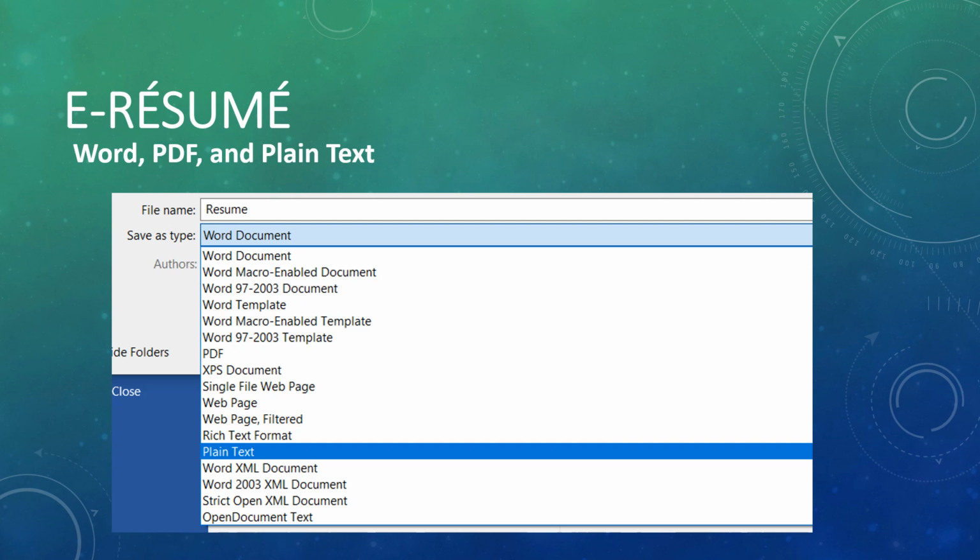If you select Save As and choose the Save As type, you'll also have the option to save as either a PDF or a plain text document. The PDF version of your resume is almost like a photo. It locks all the information in place so that it can no longer be edited. We highly recommend sending or uploading the PDF version of your resume whenever possible, as this will ensure the resume arrives looking exactly as you sent it, and the formatting will not be messed up during delivery.